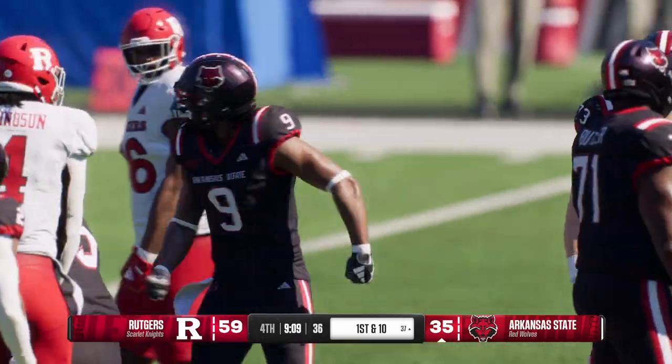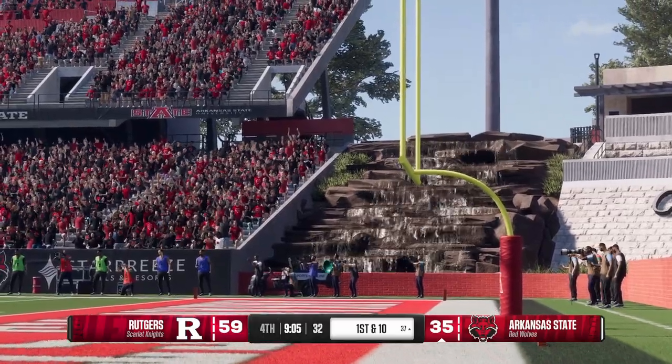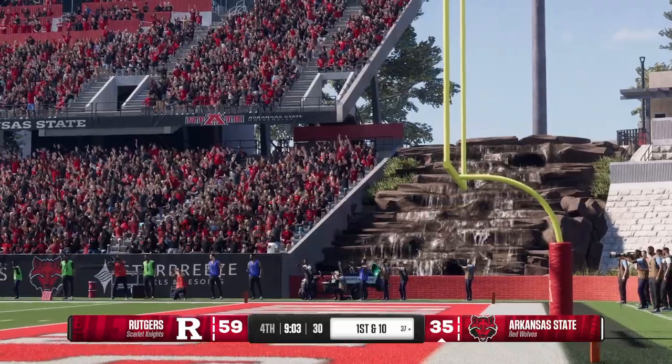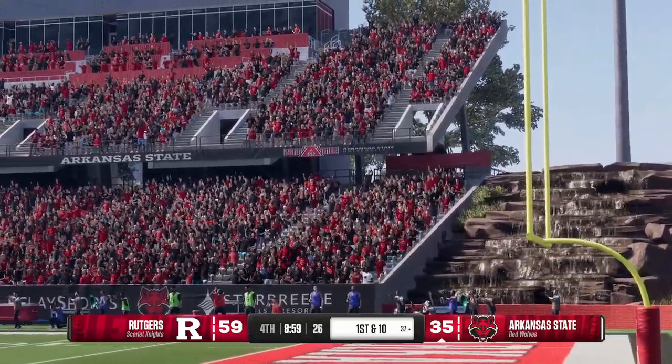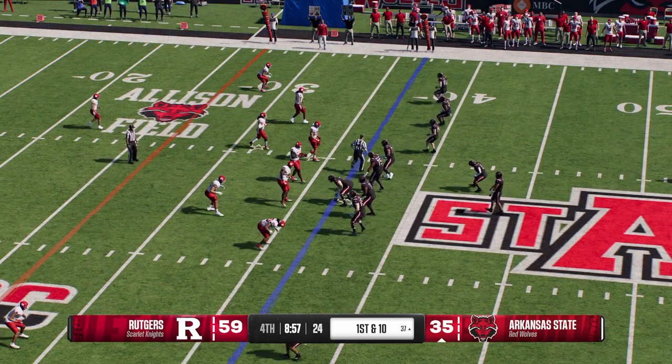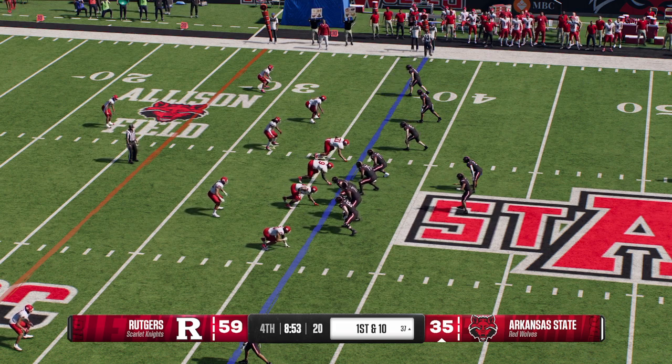So dangerous, this guy. That was a nice pickup, running the drag route and finding that quiet, soft spot in the zone. Yeah, drag routes not only work against man coverage, they work against zone too. If you can find the soft spot and the quarterback gets it to him early, he can turn upfield, and you saw that right there.